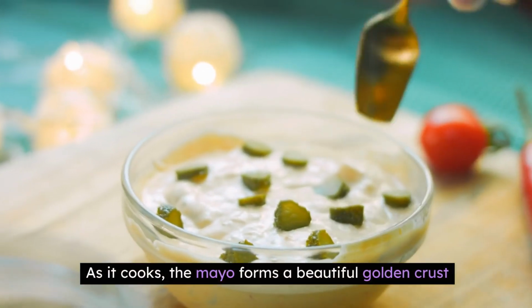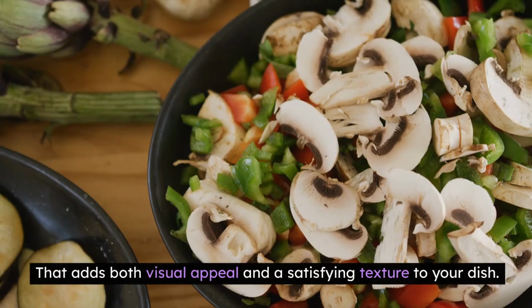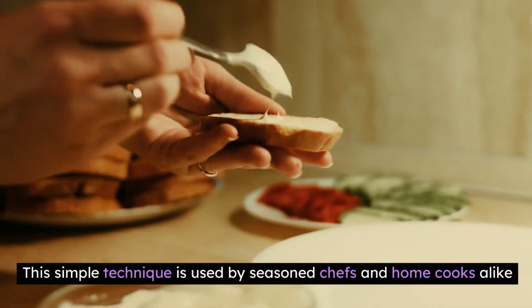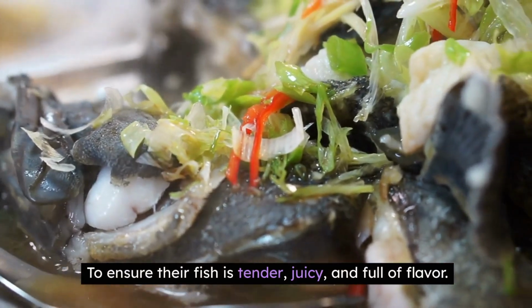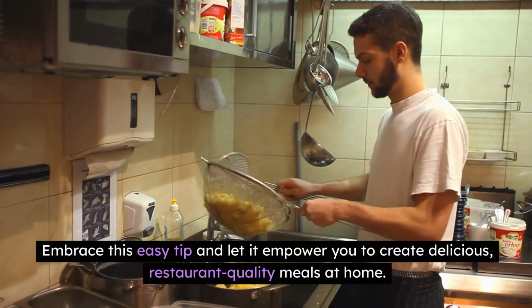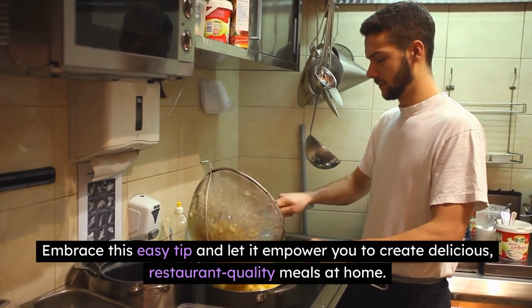As it cooks, the mayo forms a beautiful golden crust that adds both visual appeal and a satisfying texture to your dish. This simple technique is used by seasoned chefs and home cooks alike to ensure their fish is tender, juicy, and full of flavor. Embrace this easy tip and let it empower you to create delicious, restaurant-quality meals at home.